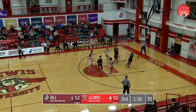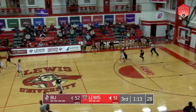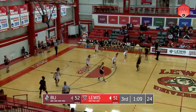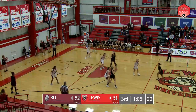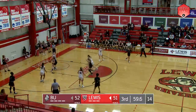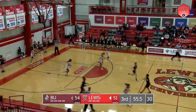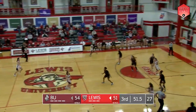Good there. 1 out of 2. Flyers within 1. And in front is Torrens. Coming up on a minute to go in the third. Deal has it high left, and she got away with a travel. And they get it back up top. Get it to her low left. Turns, spins, shoots, and puts it in. And their lead is 3.